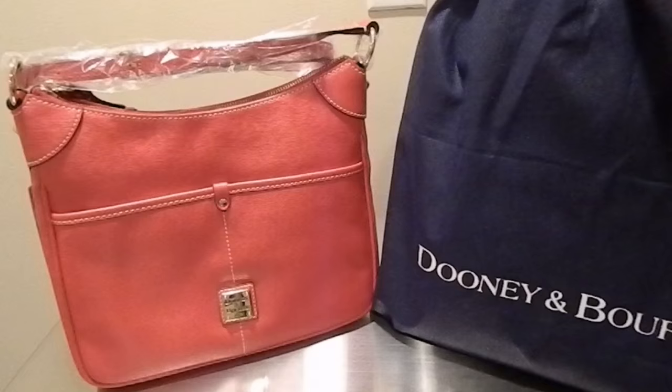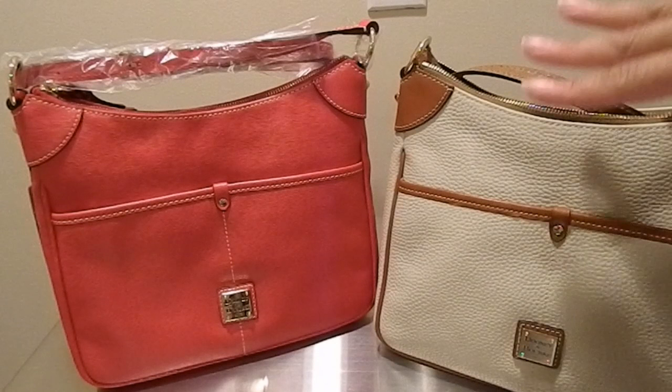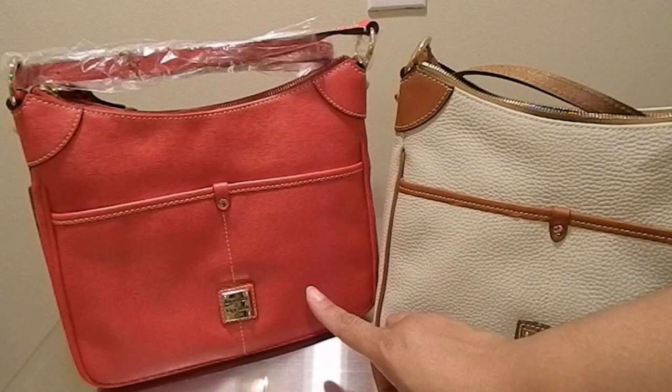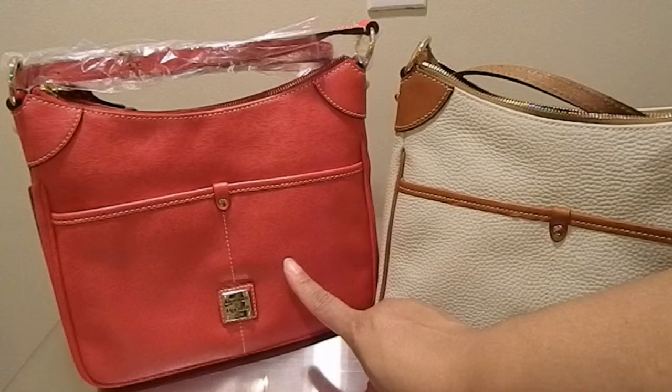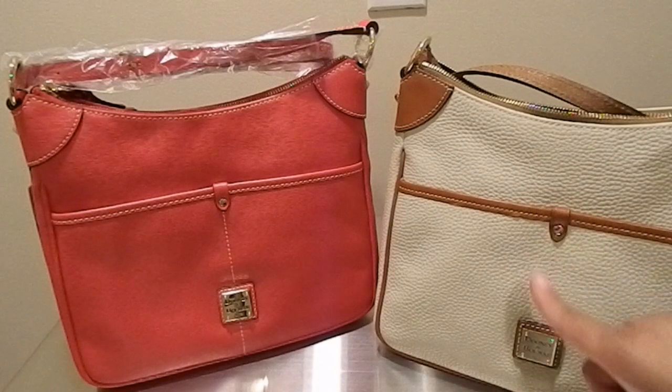See that right there? This is the bag that I took with me to Chicago for the 4th of July. I purchased the bone color from Nordstrom in 2015, and I bought the red Saffiano from Macy's in 2015. Ordered this one first, then realized that Nordstrom had an exclusive early bag debut, whatever they call it. I think it's a Nordstrom exclusive, and I love the red, so I couldn't see myself sending that one back to Macy's, and I thought this will be great for Chicago.